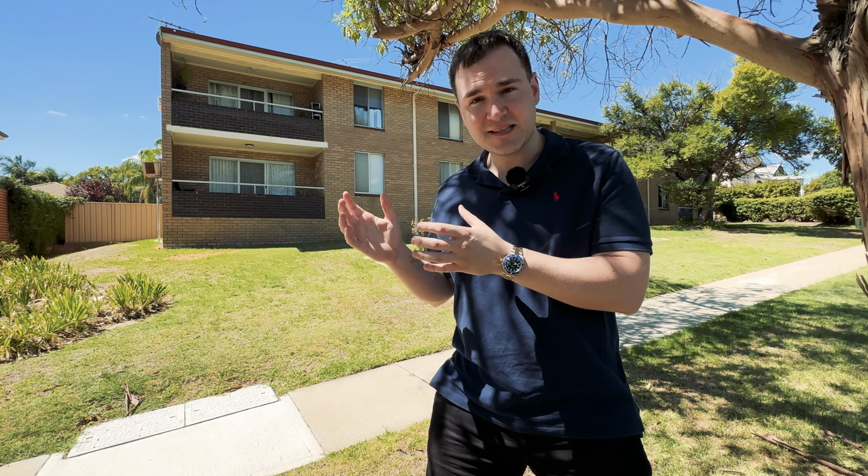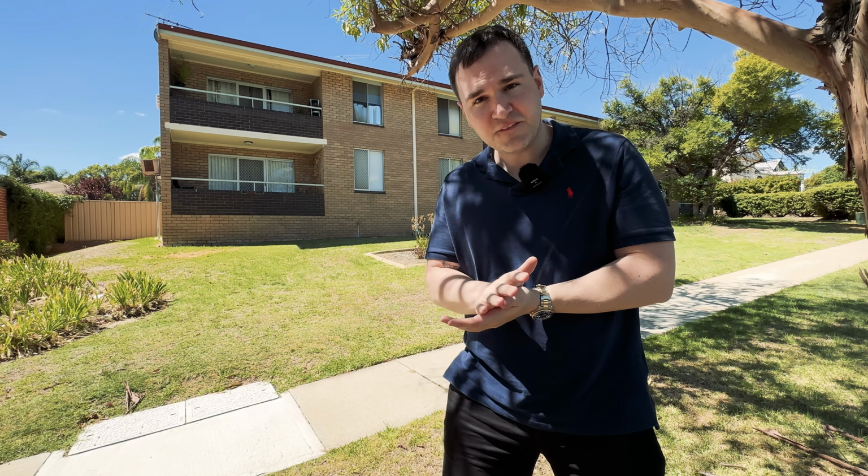So we're probably going to get tenants in. Tenants are already in there, but they are moving out. We're going to get new tenants in shortly. So up to $550 a week, $550 per week based off $330,000. It's about an 8% rental return, which is amazing. Like, you just cannot get that anywhere else.